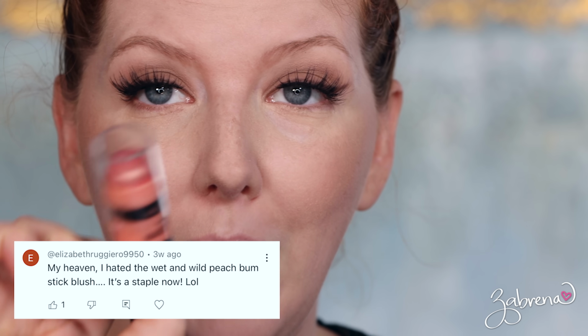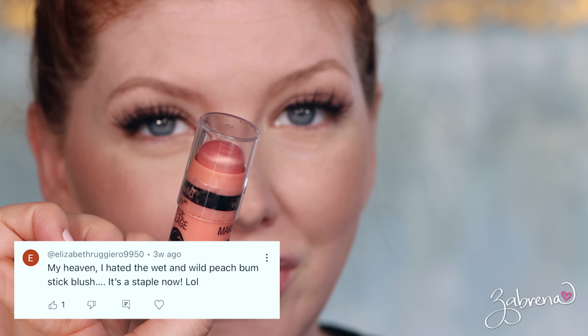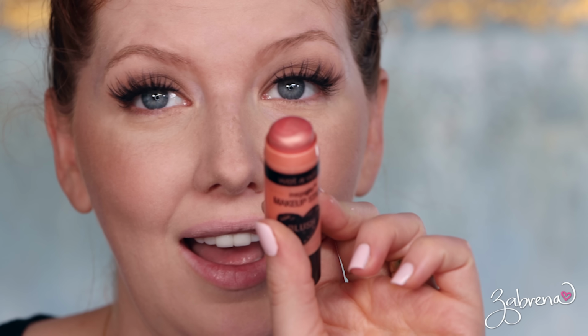She had mentioned the Wet n Wild Peach Bum Stick Blush. She hated it, but now it's a staple. I love it. I've always loved it. It's one that I've used for years, and I'm so glad it's still available, but it looks beautiful on the skin. It's one that I compared with the NARS Orgasm blush. It is a dupe for that one, by the way, so if you're looking for something that's a little more affordable, this is right up your alley.